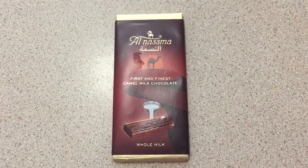So I've got three flavors of chocolate to try. We've got a camel milk chocolate, a camel milk dark 70% chocolate, and a camel milk macadamia orange chocolate. So which one should we try first? I reckon the milk. Start with basic. Yeah, I think you're probably right. So we're going to try this one first. This is the camel milk chocolate.